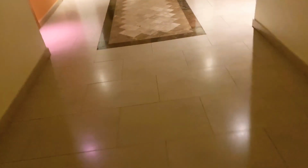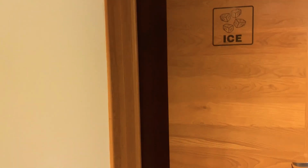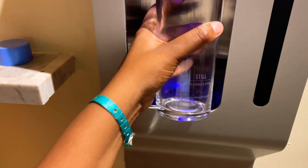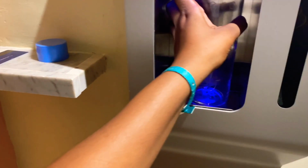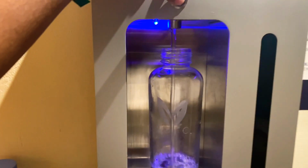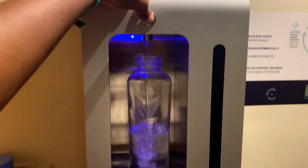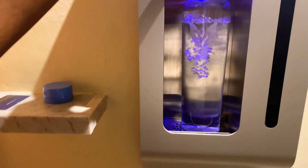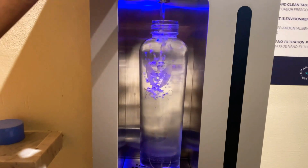It says water this way, so let's go. Sanitize. They say this is already sanitized. Pretty cool. Nice. Pretty stylish. So I could have taken my gallon bottle of water.